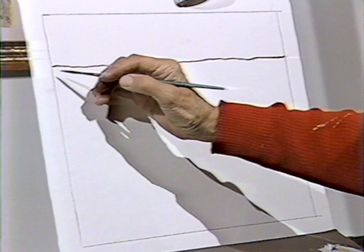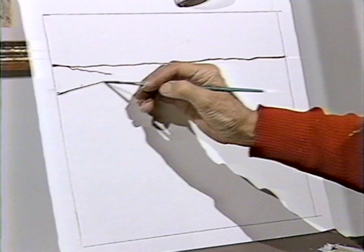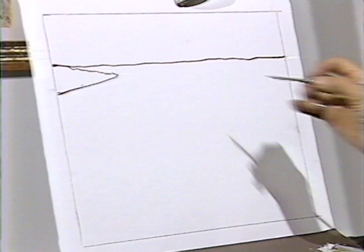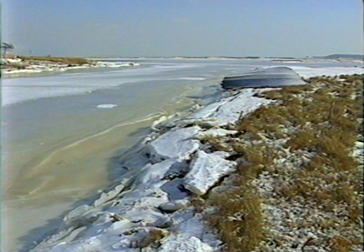The interruption of that line takes place with a little landmass over here, with a sort of gentle diagonal causing the first diagonal to lead the eye into the picture, and then the other landmass is way off here, way up there in the distance, with obviously a wiggly line of some kind of beach growth.